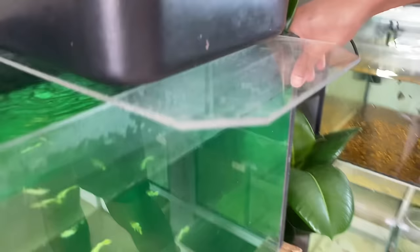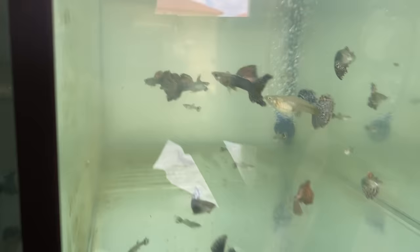This is just the baby. The metal skin baby. Oh, yeah. But this is all the female. Oh, so did you take the males out of this one? Yeah, I already took the males and put them in there because I want to see the color. You can see that they start showing the color. Yeah. They're all the males.